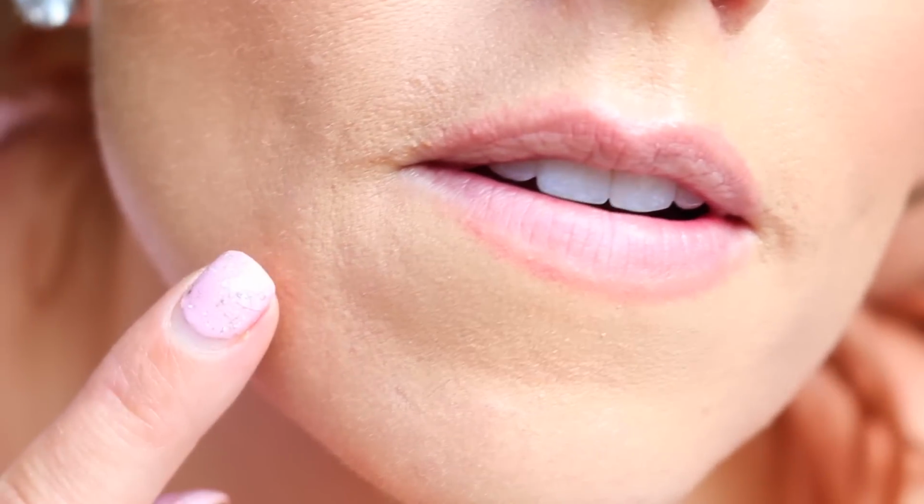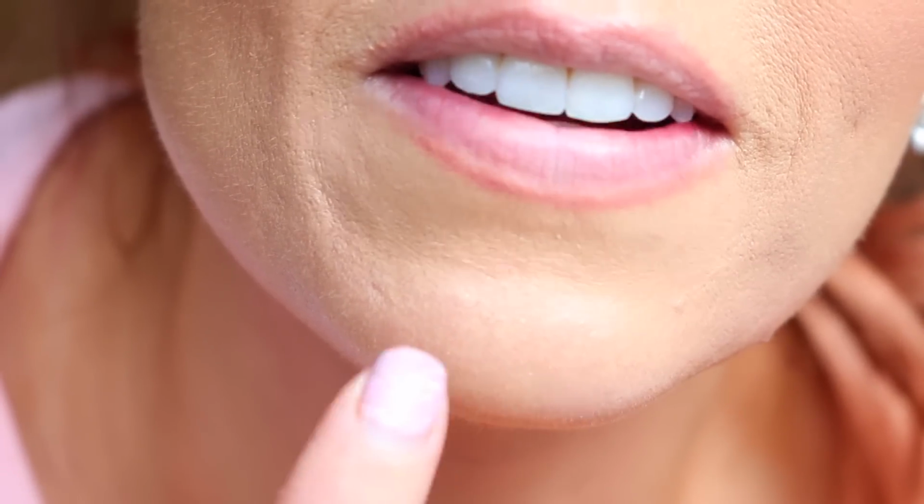It looks very lightweight. It does not look cakey or heavy or anything like that. It just looks really smooth. There is around the nose, and you can see it collect a little bit, and then it's worn off a little bit right here. But honestly, not bad.